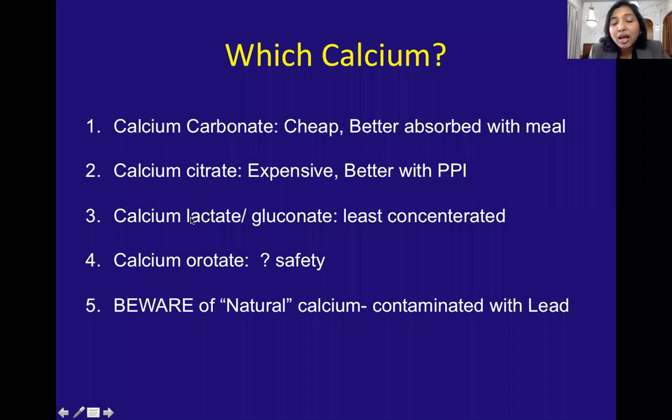So if a person has to take calcium lactate, then that person might need 4 to 6 tablets in a day, of whatever is available in the government supply to actually reach that much amount of elemental calcium requirement. So that's why these are not really preferred.